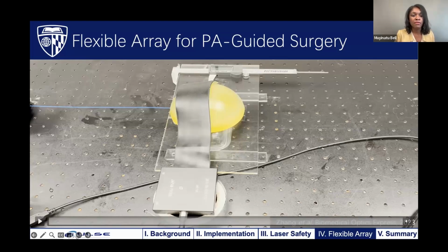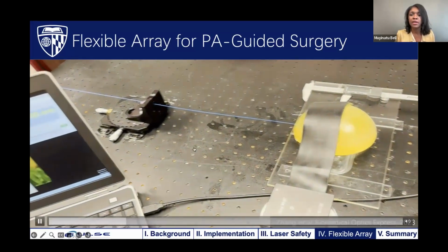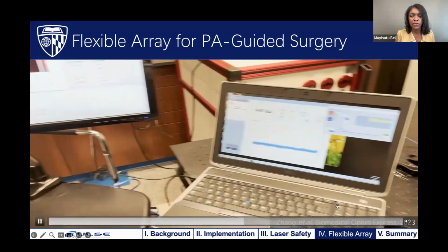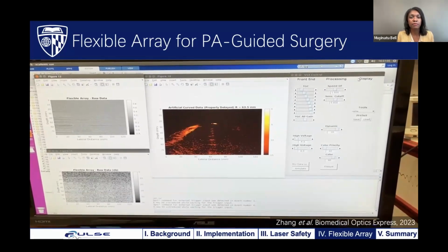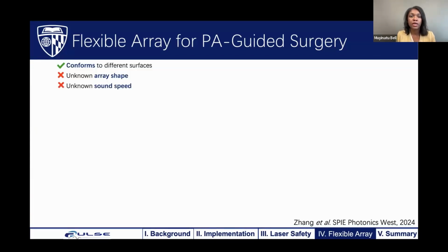And so here we have a video showing one of the first images from my lab, demonstrating the utility of this technology. And we could see how when the optical fiber is inserted here, we get the photoacoustic image that you see over here. And so this is very exciting for the entire field of flexible array technology to guide surgeries. And with this excitement, we can use it for addressing some of the challenges that we know that we introduce with the flexible array.